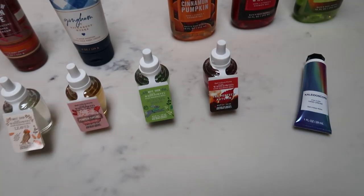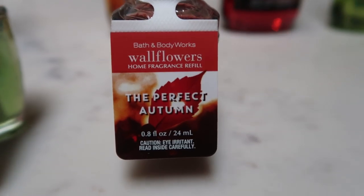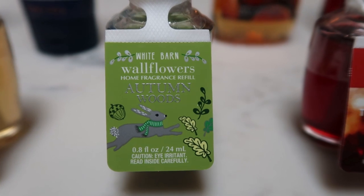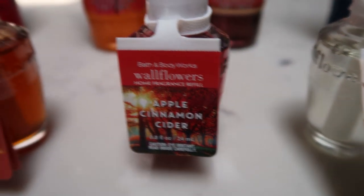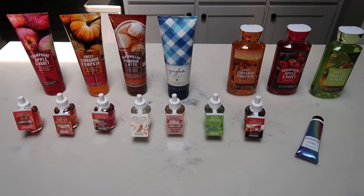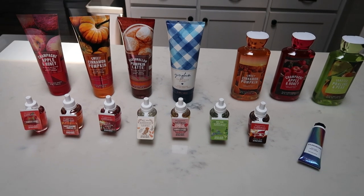And then for my wallflowers, I picked up the Perfect Autumn, which I'm excited about. This is Autumn Woods. I think the label is adorable on that one. We have Pumpkin Cheesecake. And then another super cute label, Leaves, Apple Cinnamon Cider, Sweet Cinnamon Pumpkin, and Pumpkin Apple. So I am set for Bath & Body Works. We just ordered a bunch of candles as well for fall. They have some great coupons and sales going on right now if you guys want to check it out.